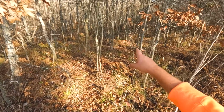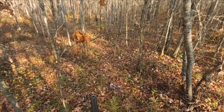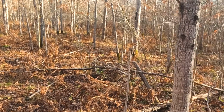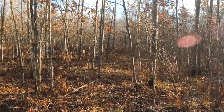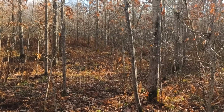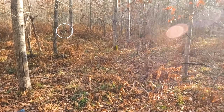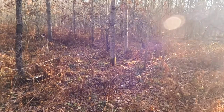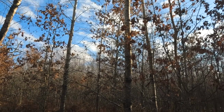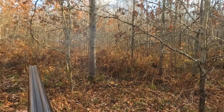Ember just locked up on point in here. We got a GPS alert. She's 55 yards away. Dead bird.